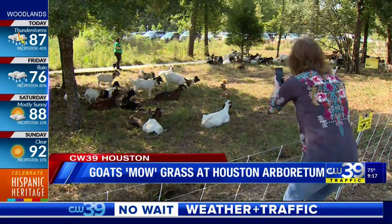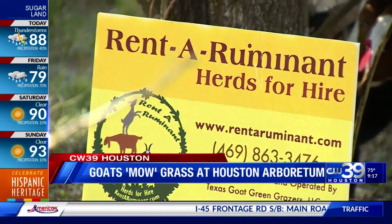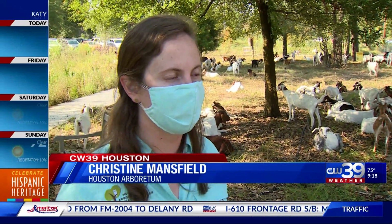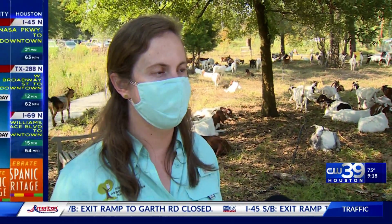Just think of them as four-legged landscapers. The Arboretum calls it an innovative twist on urban conservation management. Historically, the prairie and savanna areas in Houston would have had large grazers like bison and also things like fire coming through and controlling the ecosystem and keeping it in a grassland state. We can't have bison and can't do fires right now, but we wanted to try and do something similar, so we have these grazers out here, and that's what the goats came in for.